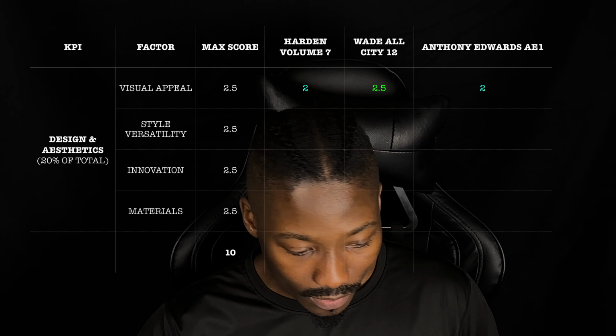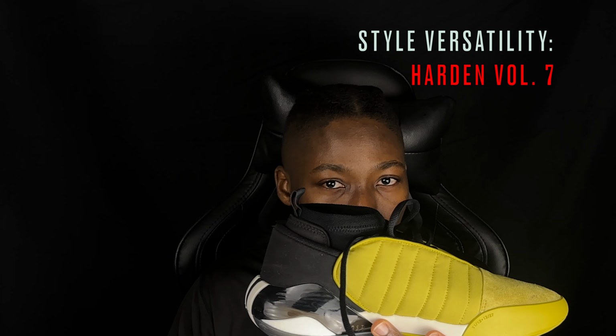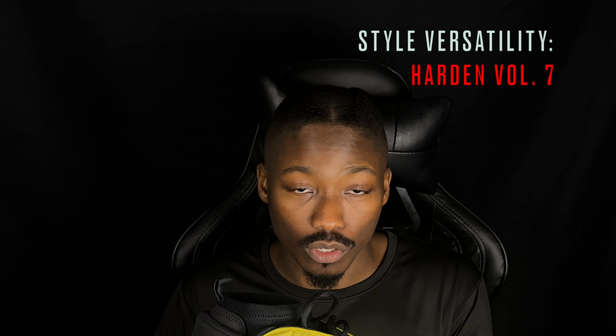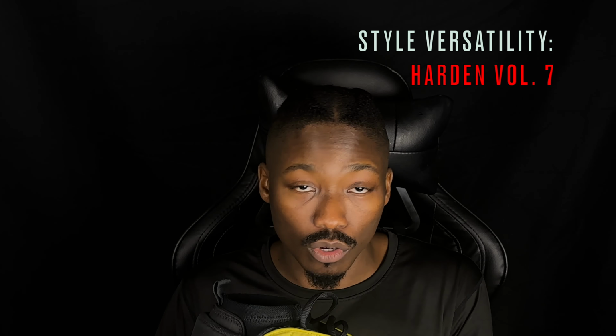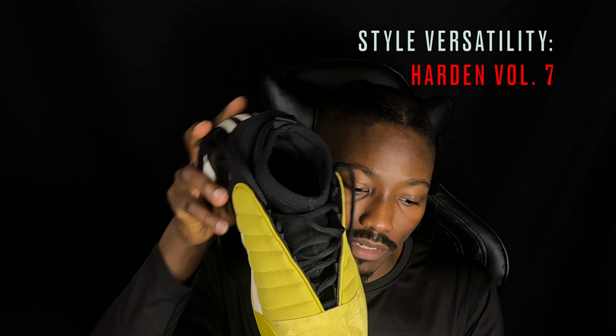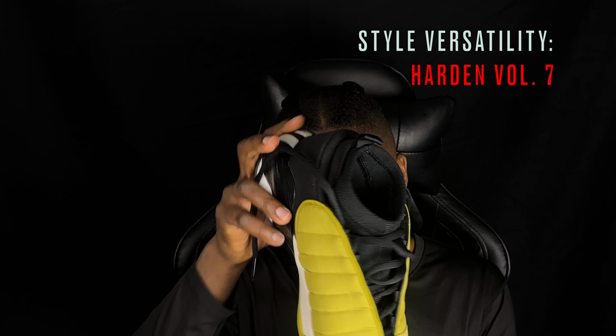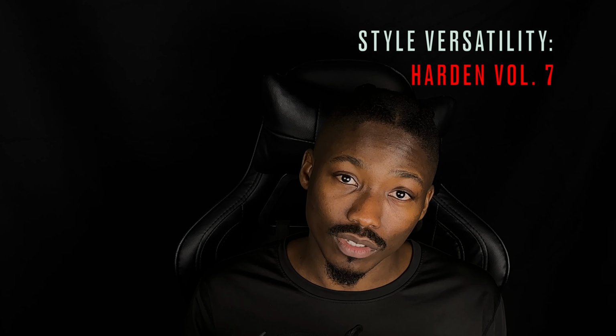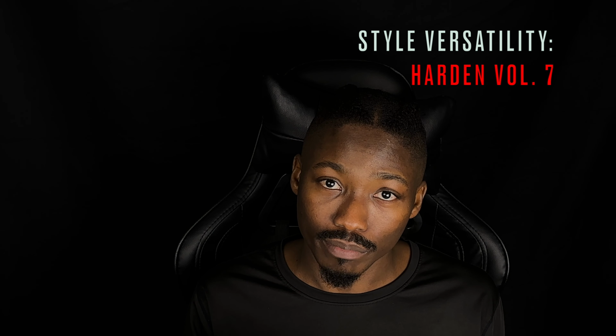Okay, now next thing is style versatility, which is, can you wear this on the court and off the court? So starting with the Harden Volume 7, I really wouldn't wear this off the court for me. I feel like the silhouette is a bit wide. I like more streamlined silhouettes. I wouldn't really wear this myself. I mean, I could, maybe if someone pointed a gun to my head, maybe.